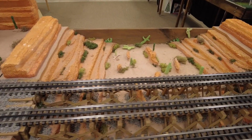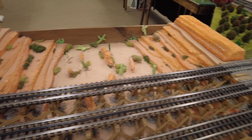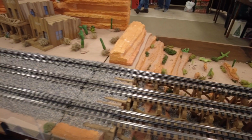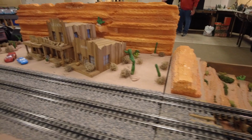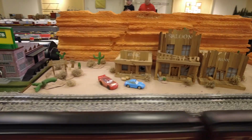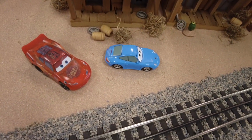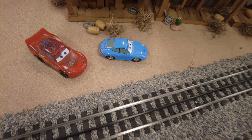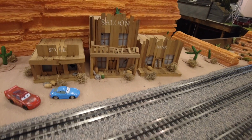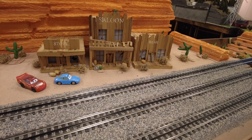This is pretty cool. You don't see Western railroads modeled enough. I love railroads out in the Old West. So they got some Western modules here. They're very cool. I can't remember the character names, but we got the movie Cars represented. Got an old saloon and a bank and a store. Could go exploring that. They look kind of half abandoned.